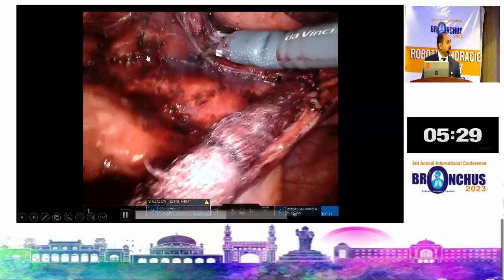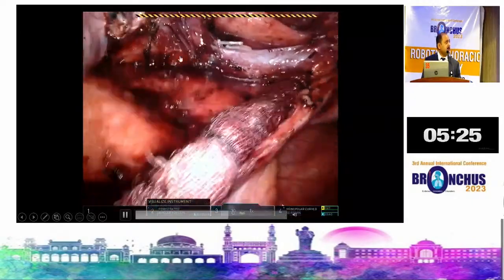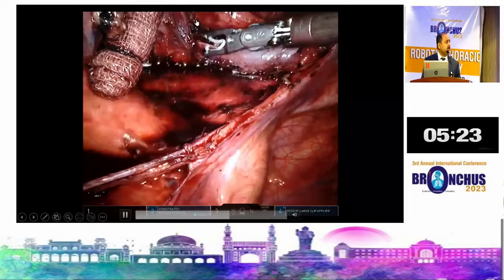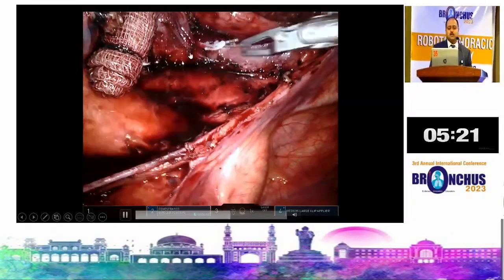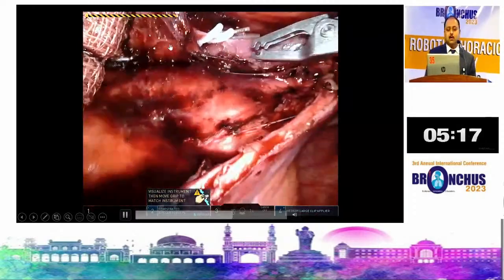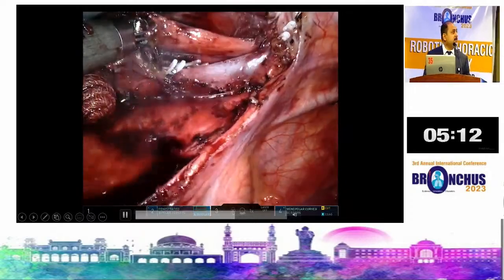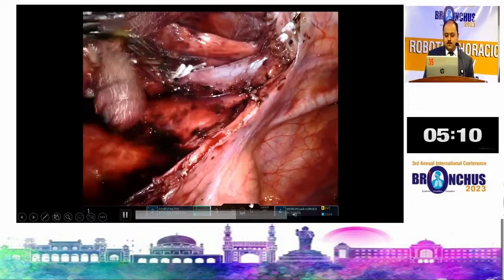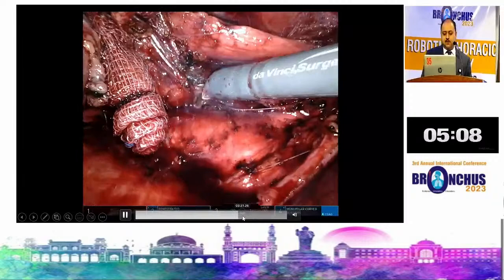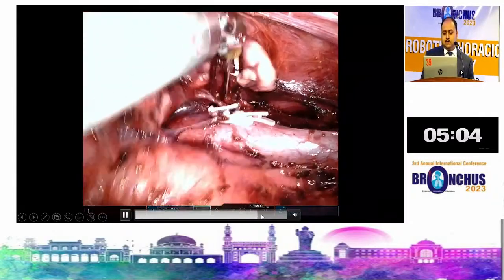In a left-sided approach, sometimes we can see the right phrenic nerve as we go here somewhere. But if we don't see it, and you know definitely you are not operating for myasthenia gravis, you need not venture, or else just a simple 5 mm camera from the right side, you can do a VATS guided or assisted left-sided robotic thymectomy. I'll just fast forward it a bit.